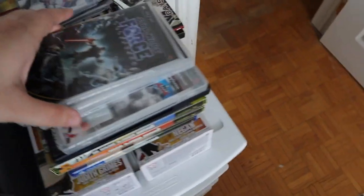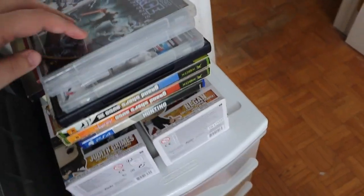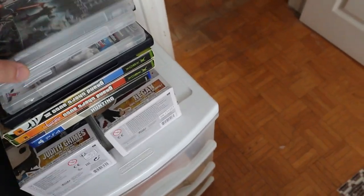Now I did have these video games here. They're going to be put in the other totes as well, my video game totes. But these are ones that I actually had in the bottom of the box that used to sit here. So all of these are going to be listed and put in that.